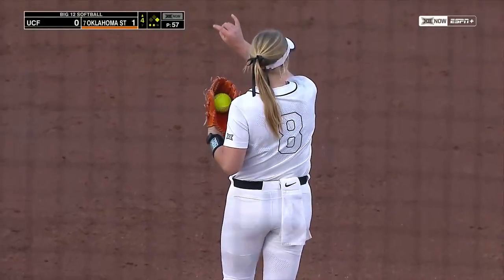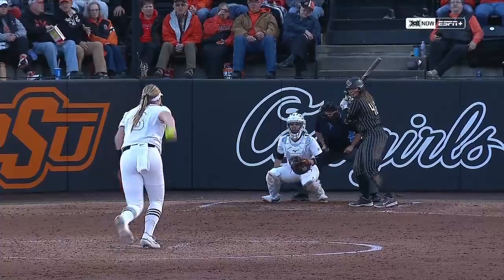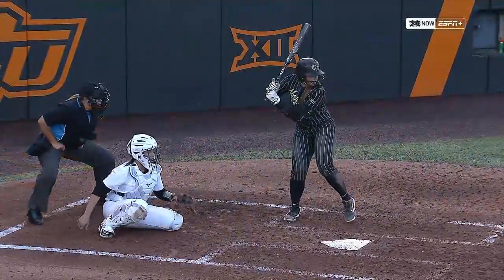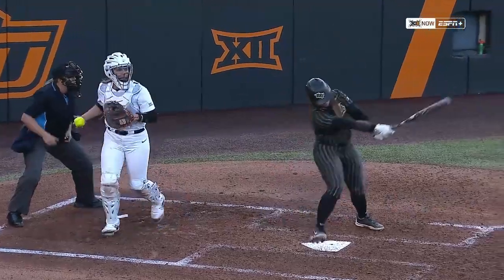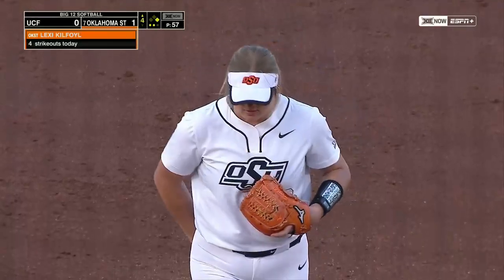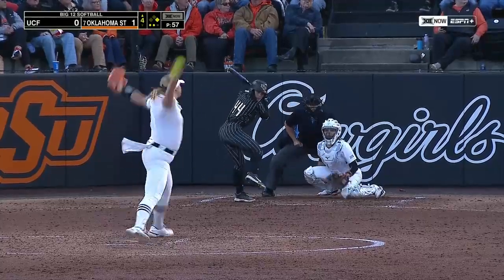It's the 4th strikeout of the game. Lexi Kilfoyle, it seems like she's using her off-speed more now to get some swing and misses by the UCF offense, and great job by her after giving up that single to the leadoff batter to come right back and get the next 2 easy outs. It really puts this defense in a good position to shut out the inning.